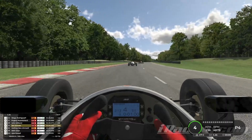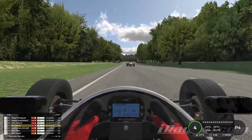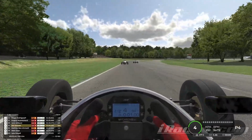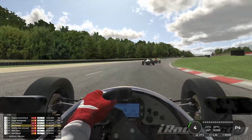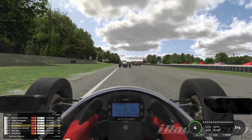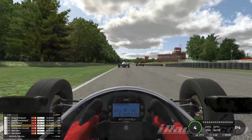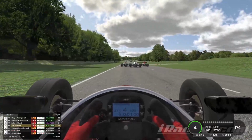Looks like we're gaining a good amount. We get a good exit there through the S's, and now it is a sprint down to the fast right-hander onto the home straight. Let's see what we can do here. Looks like we take a decent line. It looks like Miller had a very bad corner there. He slowed down a lot more than he had to. And now with the slipstream, we should be able to catch up to the cars. And if we don't get Miller here, it looks like we're not going to be in a great position. We're already on lap 3. So let's see what happens.